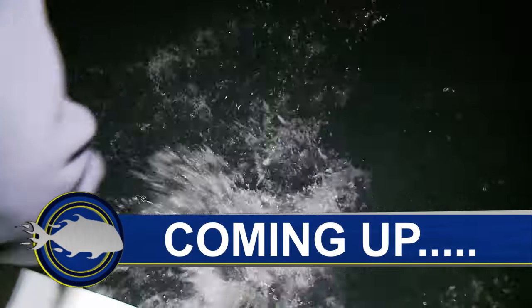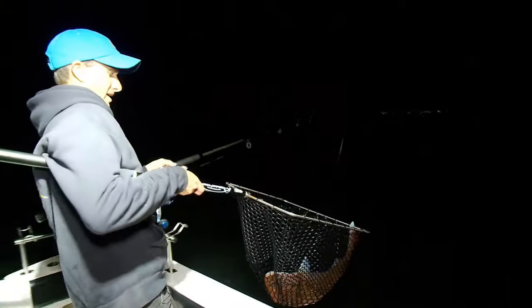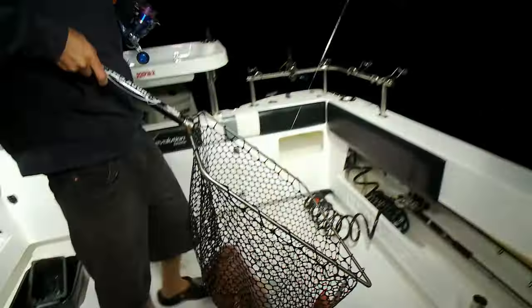Oh, this is bad. This is bad. This is bad. The lead is broken. The fish is caught in the net. That is what Western Port is all about. Nice big snapper like that.